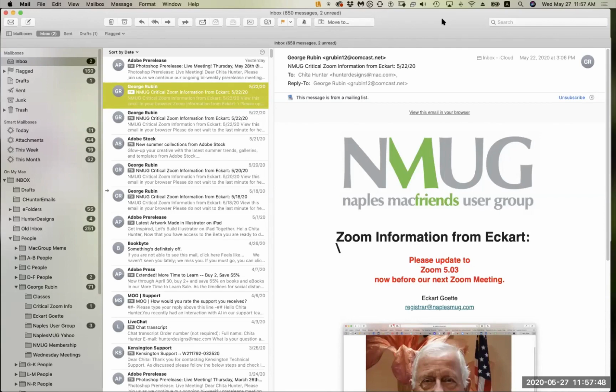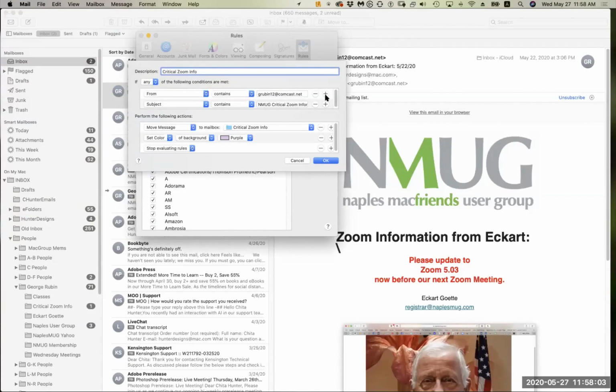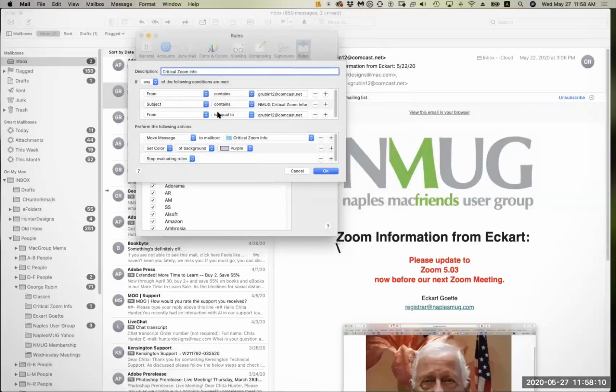I'm sorry, say that again. It would be a different rule? No, it could be the same rule. Let's go back to preferences. When you create a rule, you see these plus signs over on the right-hand side, plus and minus? Yes. Mm-hmm. You can keep adding as many criteria as you like.